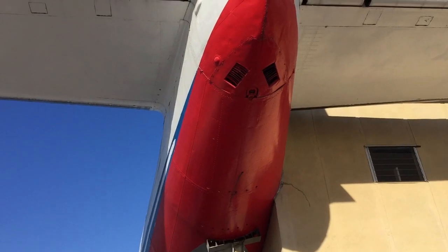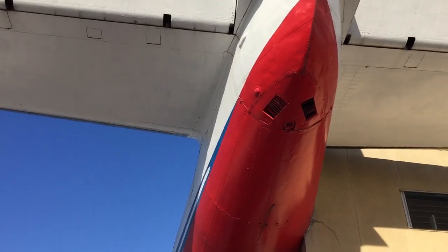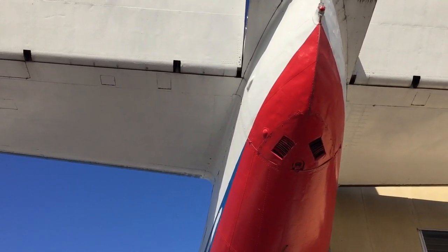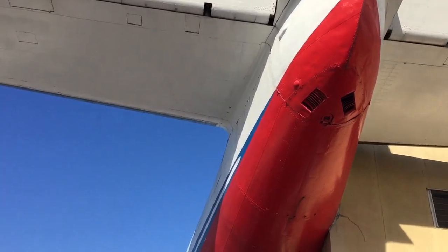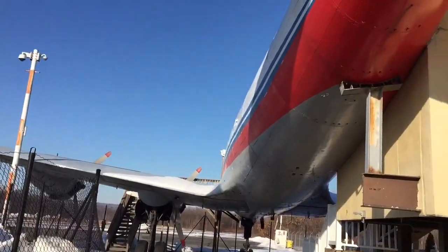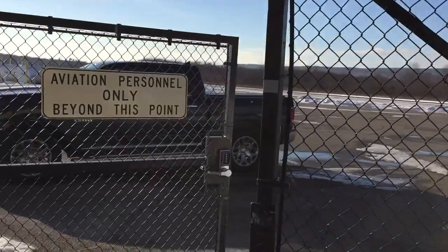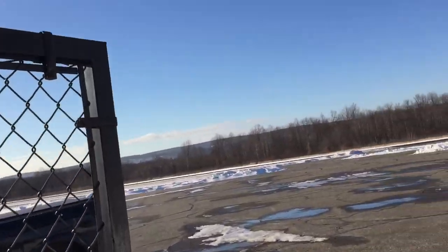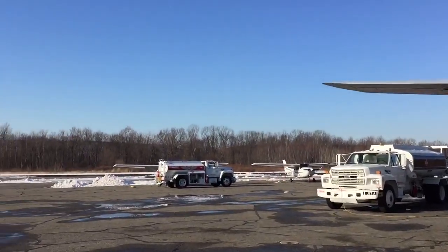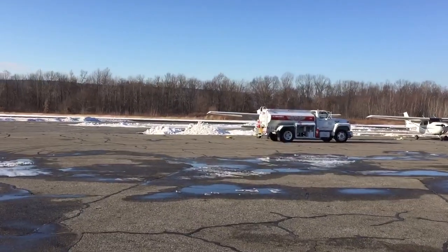And I do think that these exhaust exits on the back end are for the auxiliary power unit. That would be providing electric power and ventilation while the airplane's on the ground without the engines running. We're gonna go out there to runway 24 and depart back to the southeast. And I'm gonna say this is part of history here in Greenwood Lake Airport.